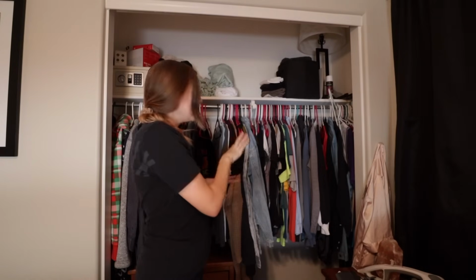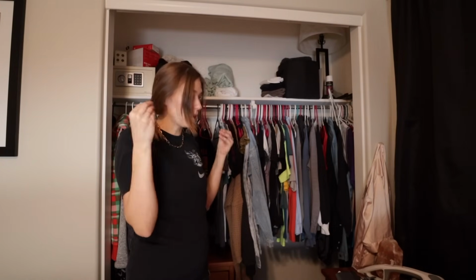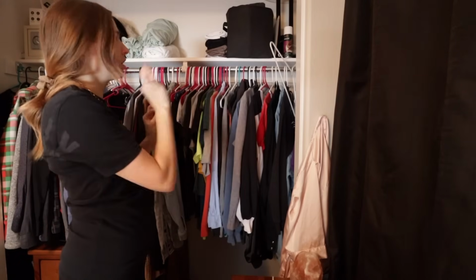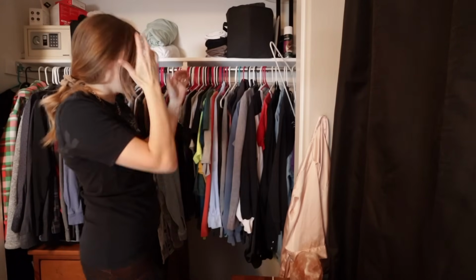So we're going to go through the closet. We're going to go through the dresser. Honestly, I don't think there's anything in the dresser that we don't need, but I will go through it. But for now, let's start with the closet and just see if there's anything in here that I want to offload. Okay, here is my half. I don't think I'm going to take everything out. I think I'm just going to go one at a time and see what I have.